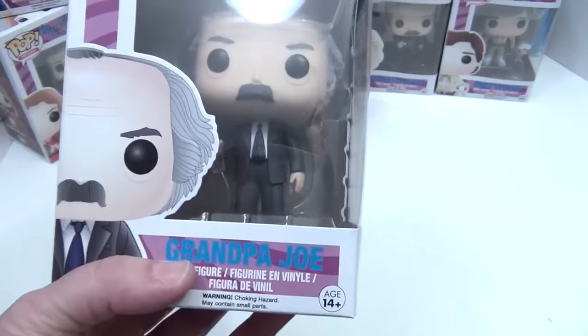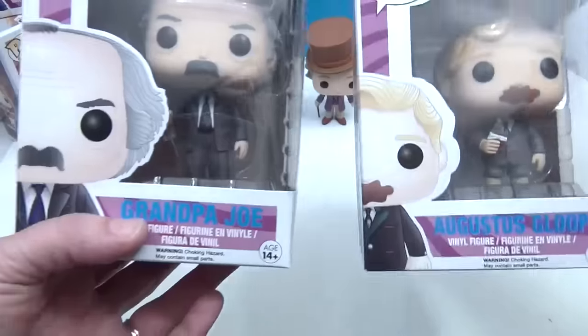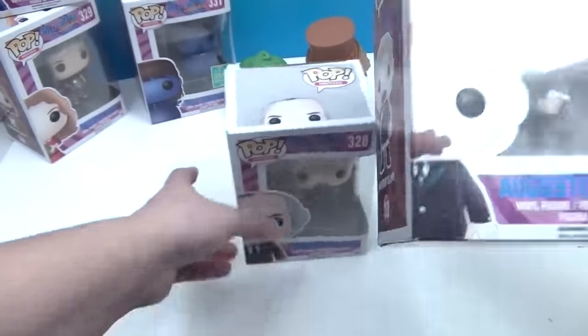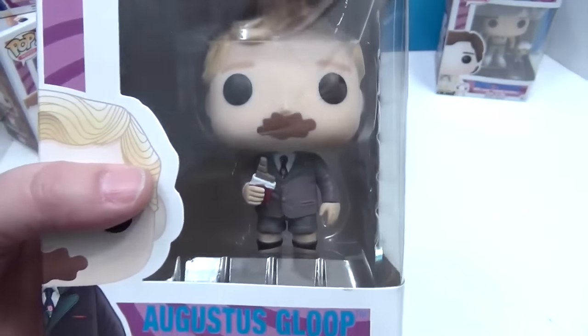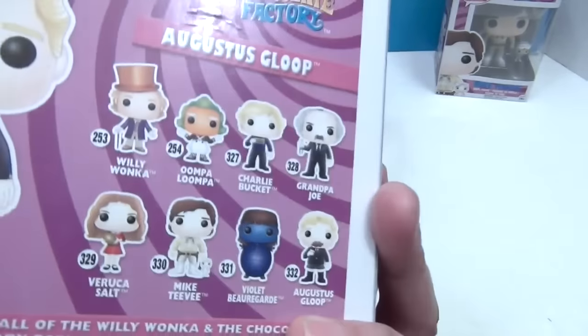But something you were showing me, go ahead and pick up Augustus. Oh, yes. They're like twinsies. They're almost identical if you're not looking close enough. Grandpa does have gray hair. But there's Augustus with his bite out of his candy bar and it's all over his face. He is super cool, and definitely a chocolate eater.